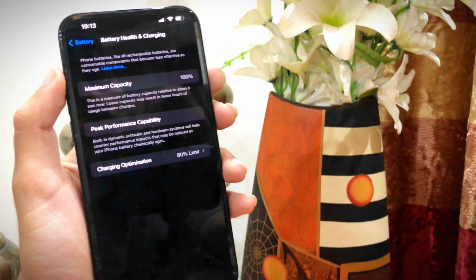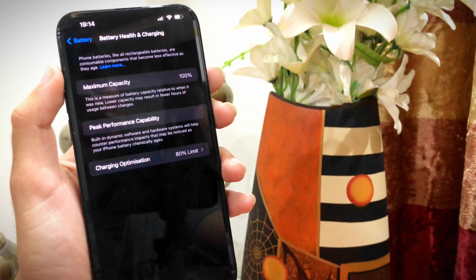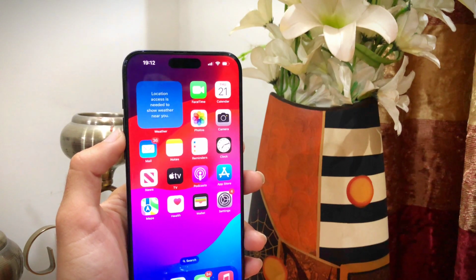I am using this feature for 6 months and still my phone battery is 100%. You should also try this and make your phone much better than before.